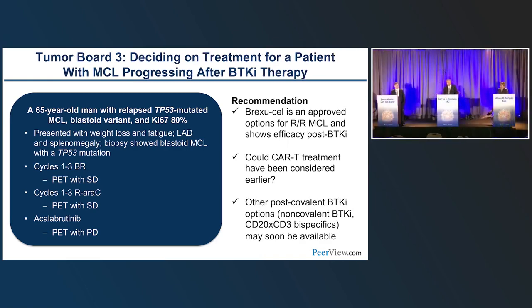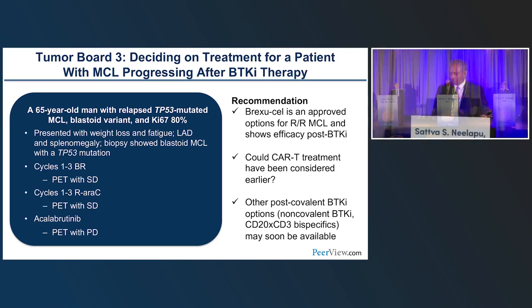So, as per the indication, brexu-cel is, as we heard, an approved option for relapsed refractory mantle cell lymphoma, and shows very good efficacy in the post-BTK inhibitor patients. Should CAR T-cell therapy be considered earlier? As I mentioned, the FDA indication is that brexu-cel can be considered as early as post one line of therapy, but the NCCN recommendations generally recommend after the third line because patients initially receive chemoimmunotherapy and BTK inhibitor is second line.